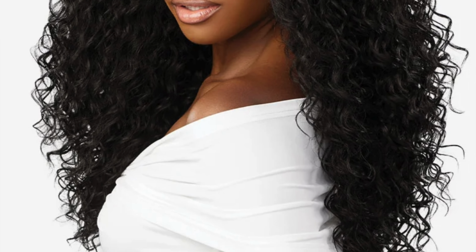The 13x6 has limitless options, so you don't have to do that. But y'all know I'm a middle part girl, and if you don't know, honey, yes, the middle part is me, and I'm she. So the next one we have is the Bare Lace unit 2, and I got this one in a 1B.